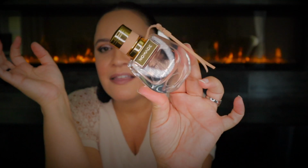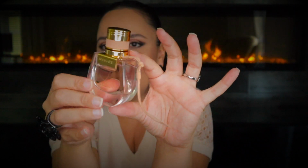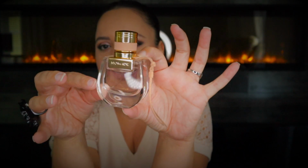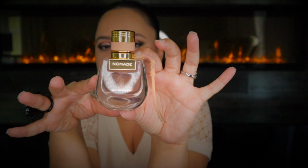I think that they just represent the name. They kind of look like those canteens, like the leather canteens that you drink water from. Kind of looks like that. And I think that this is super unique and simple and pretty. So this is Chloe Nomad.